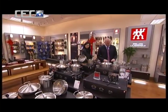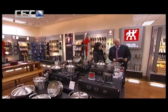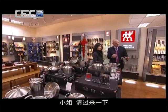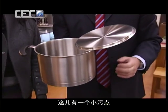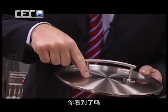It's okay. What is this here? There are some stains here. Xiaojie, please come over here. I think we need to clean this here. There's a little spot here. Please come here. You see this?